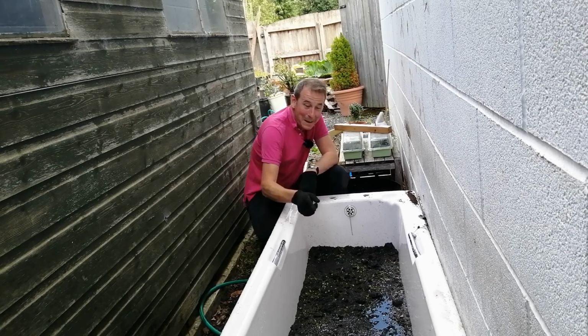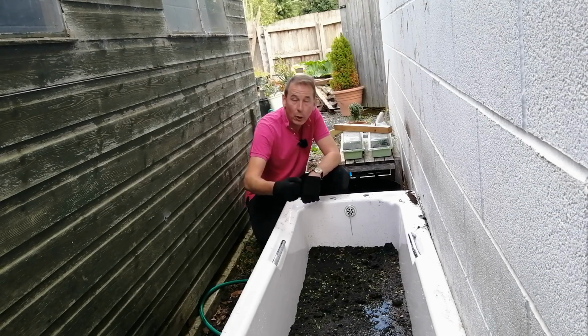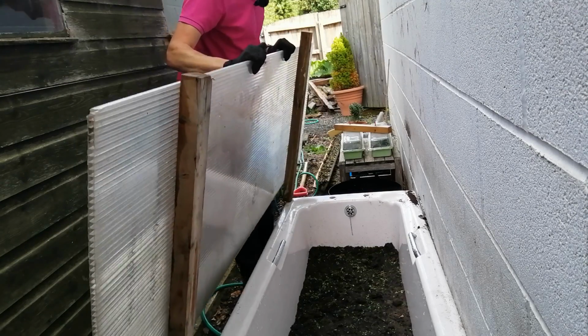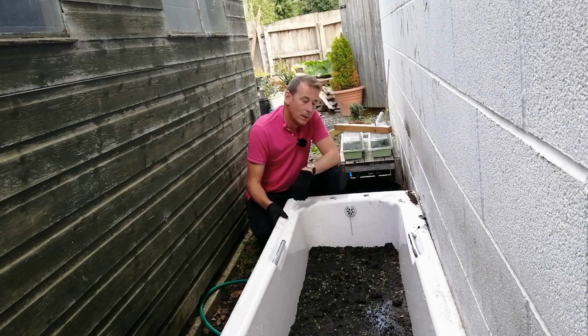So there we go, mind your own business, chopped up using a pizza cutter and distributed over some compost in an old bathtub. I've got a polyurethane sheet which I'll place over the top of this, and that will hopefully keep it nice and humid in there. It clearly likes damp, humid conditions.